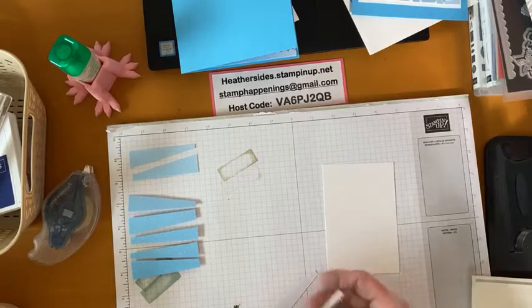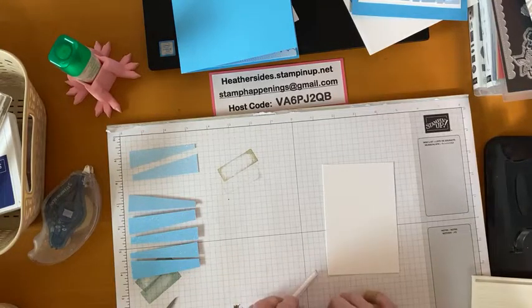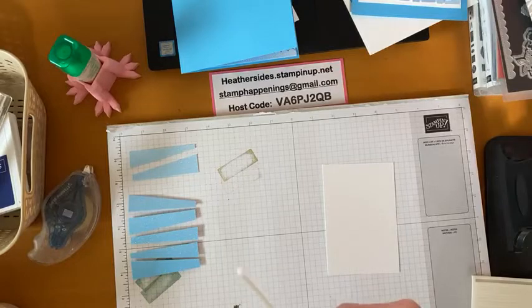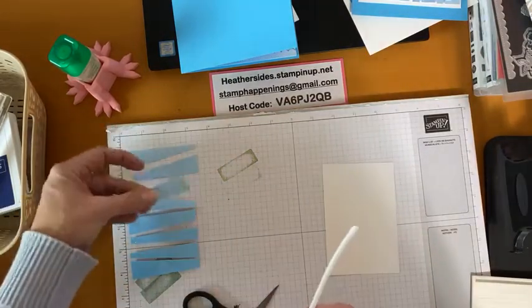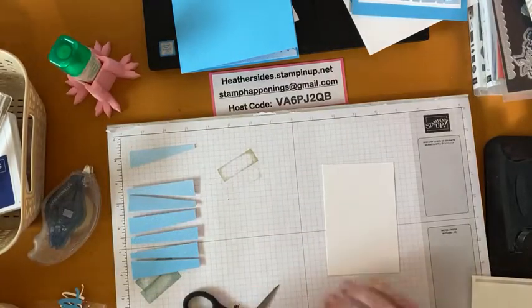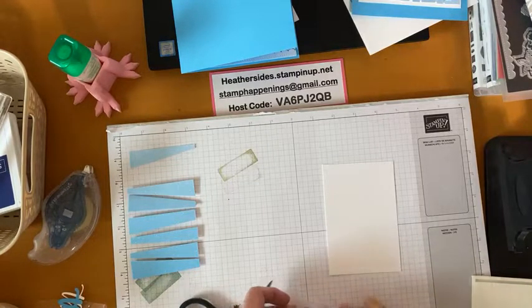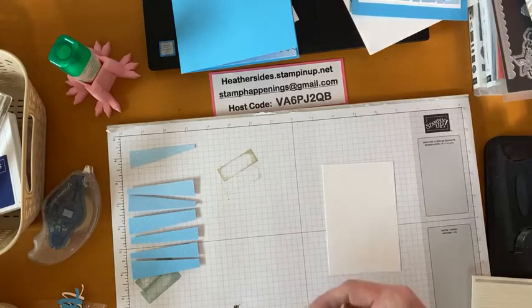Jason, you don't own any. Maybe this is something that you should get to play with and try out. Robin says she has some and she uses hers in the same ways. I will say I don't use it a ton because the other foam adhesives work well for most of what I do, but I do really like this for really narrow pieces and for shaker cards.